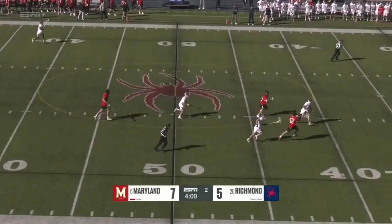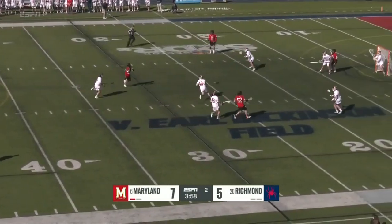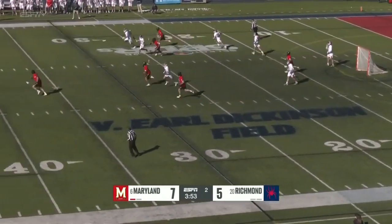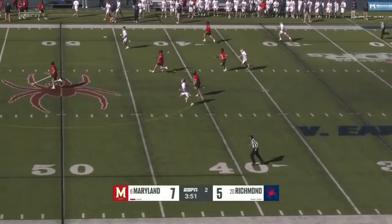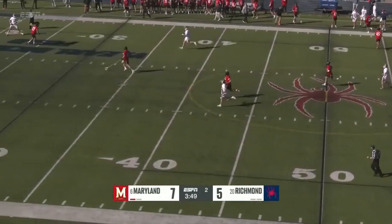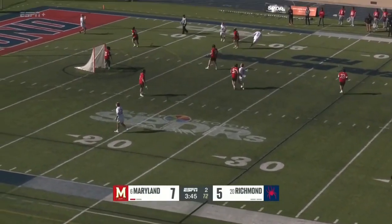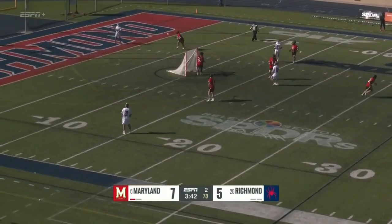And remember, we talked about this earlier, that Richmond went about 43 minutes last year against this Maryland team without scoring. They really need to crack the scoring column here now as they come up with the loose ball. Down 7-5 with 3:49 and counting left in the half. Got to the offensive end.